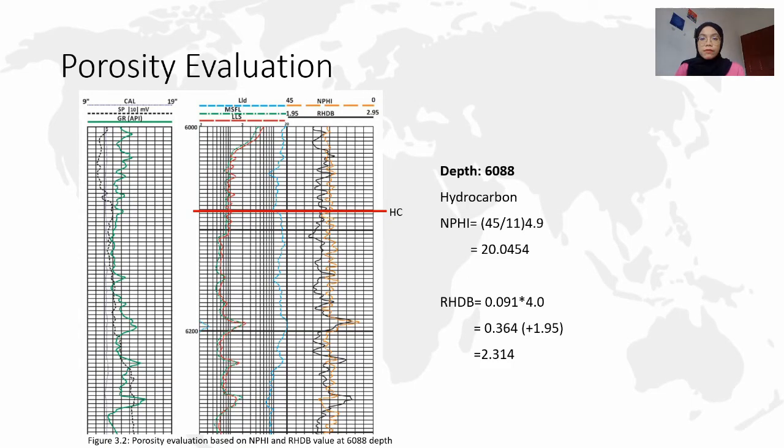The next slide is for porosity evaluation. We calculated the values of NPHI and RHOB at 5 depths in meters, which are 6088, 6100, 6190, 6200, and 6300. And we also calculated the average value of NPHI and RHOB to get the average porosity.